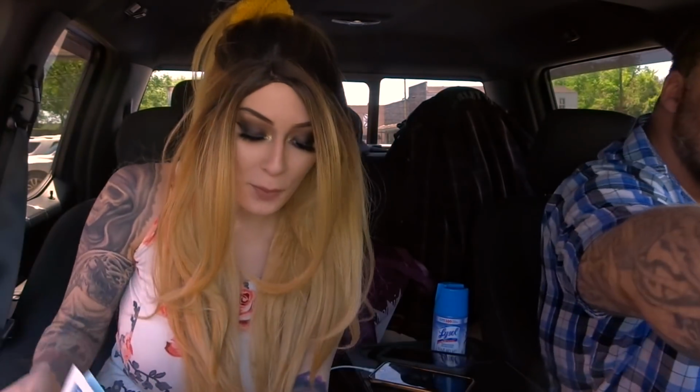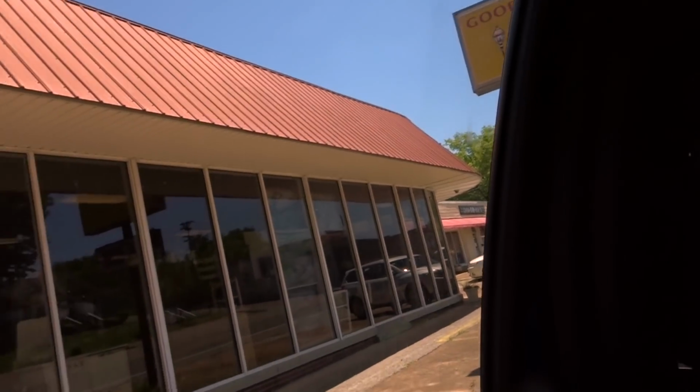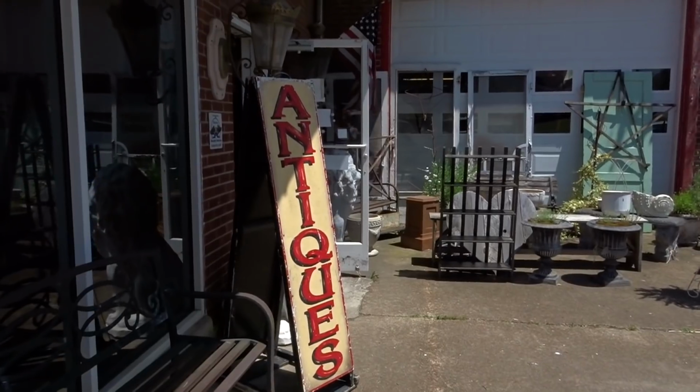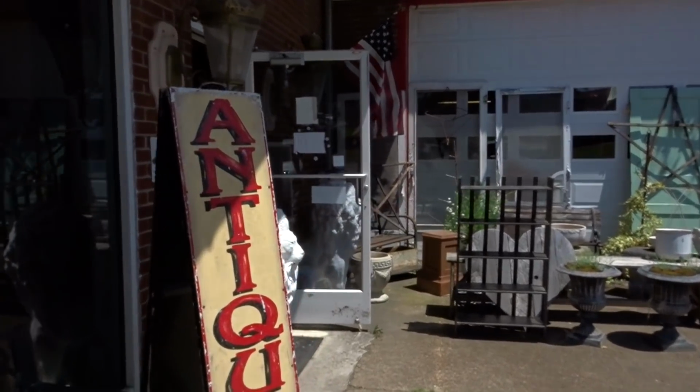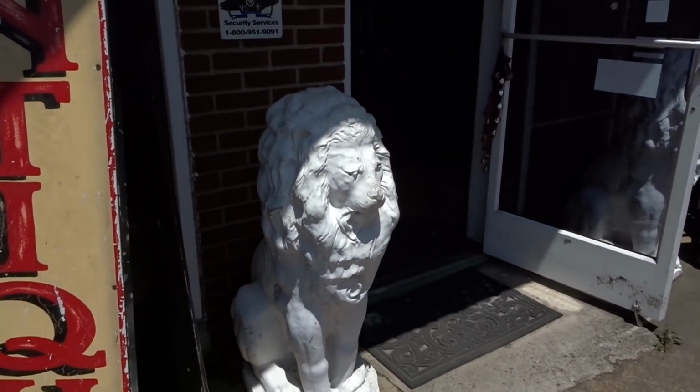So, getting to the point, we are actually already here at our first destination called the Goodlettsville Antique Mall, and they got a nice little sign somewhere. Oh, we're blocking it, but there it is, you can see it. And it looks really big and it looks really nice, so I'm super super excited. Let's go. Alrighty, here's the entrance and I am loving what I'm seeing already.